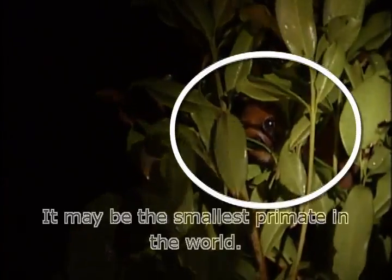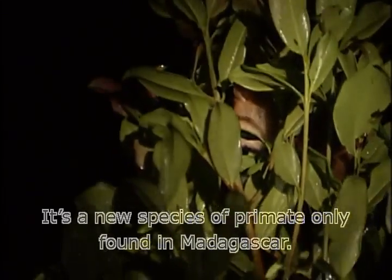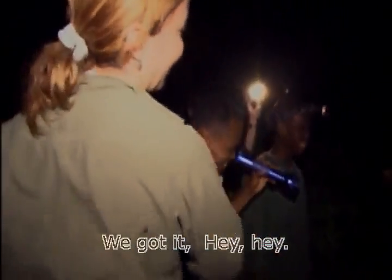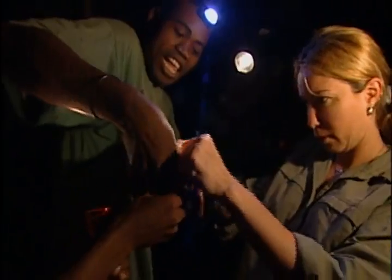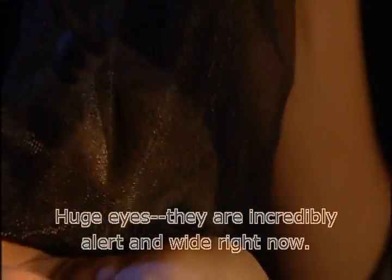This is it. It may be the smallest primate in the world. It's a new species of primate only found in Madagascar. Scientists haven't identified it yet. Huge eyes. They're incredibly alert and wide right now.